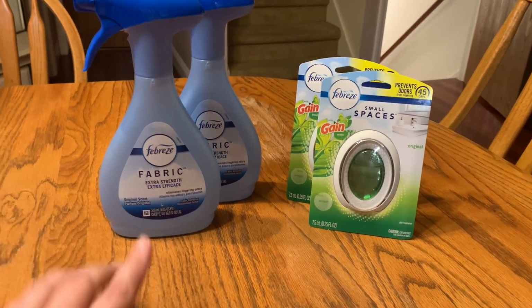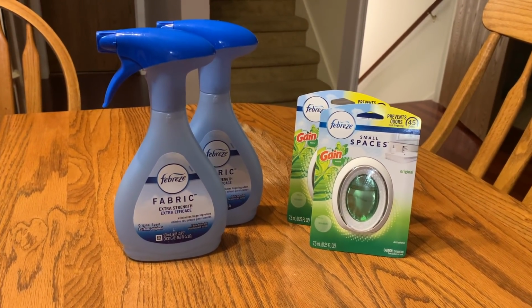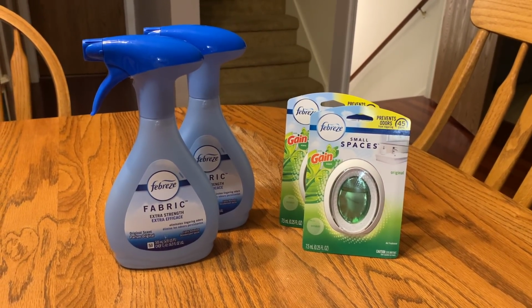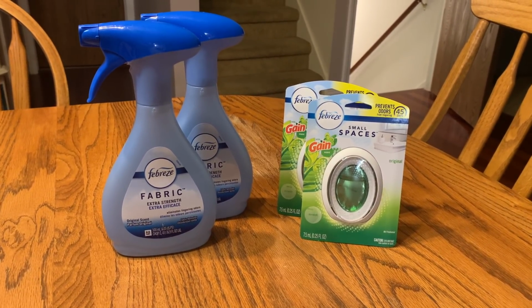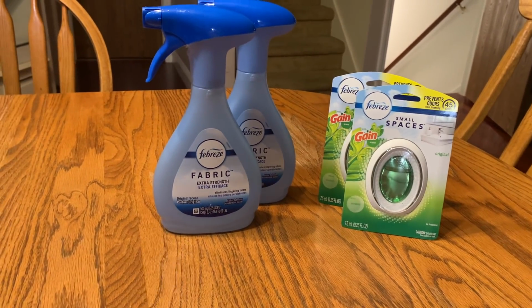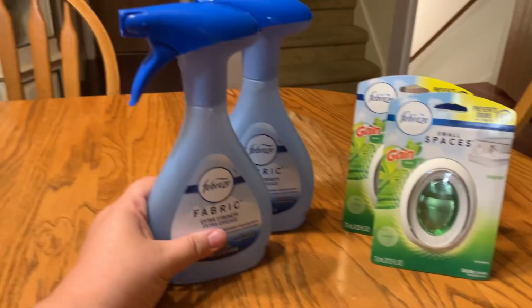But anyways, I love this stuff. And then of course, small spaces. So we're good on that. Everything here was 2 for $6. And then I had a buy one, get one free coupon, and you can use two of those in a transaction from the September P&G. So I used two of those, and then it made everything $2 for $3 and $2 for $3. So $6 for all of that. And I think that's a really good price, especially for these guys.